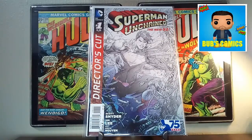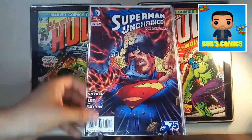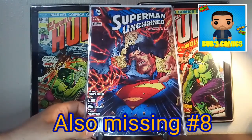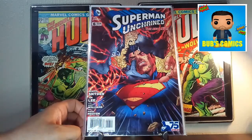So when you go to buy the usual run of these and look at all the variants, this isn't included because as a director's cut, it kind of gets its own little section. And then here's number 6, and I'm pretty sure that this is the last one I was missing to have the story. So now I can start reading the story. This is Superman Unchained, number 6. Looking good. I'm pretty sure that's the A cover also.